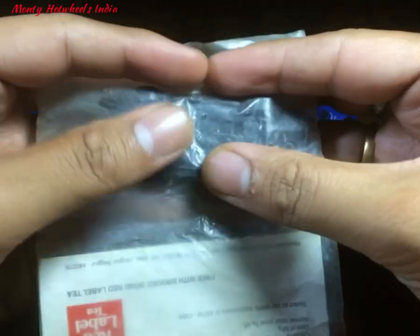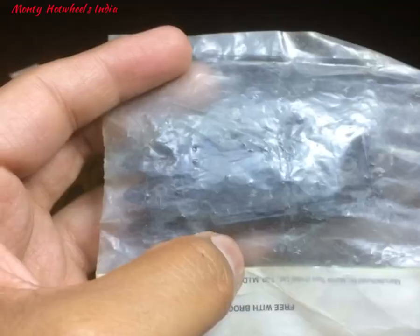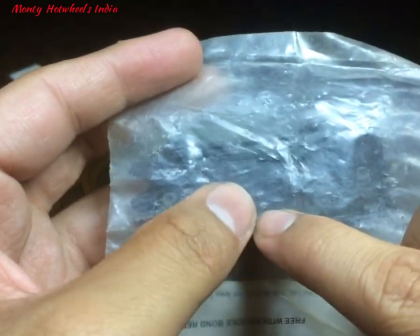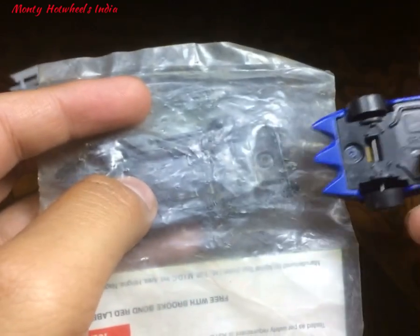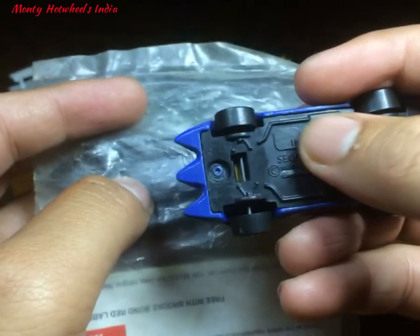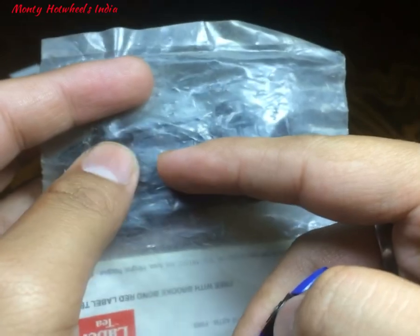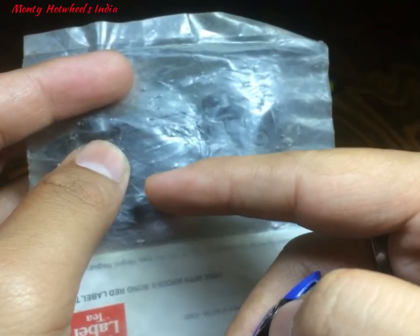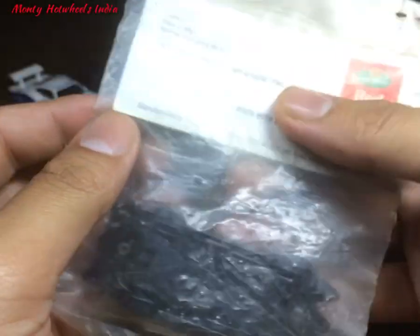And the final attraction is the base. I hope you can see here. I will try to show you. In this car, India is written on the bottom, not on the upper patch like other Second Winds. Here you can see, normally India is stamped on this patch on the base, but in this one there is no patch. This is completely flat and India is marked on the base. So this is a difference in these promo cars and the regular market release.